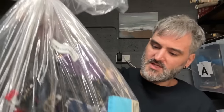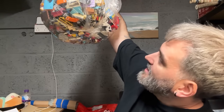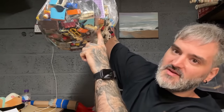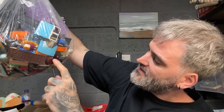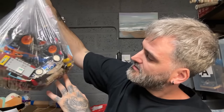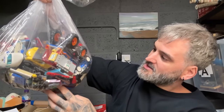And then for 10 whole pounds, we picked up all this Lego stuff, a box. Someone's obviously just emptied it into a bag and said, I'll donate that. But it's got some older minifigures in here. Loads of cars built, Harry Potter. Some more minifigures, don't know who that is. Just loads of little random bits. So I'm gonna go through that.